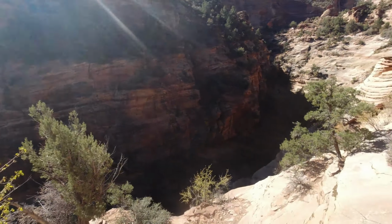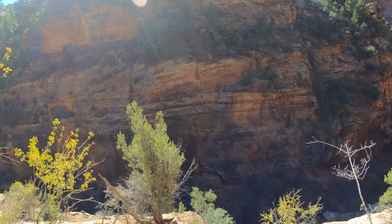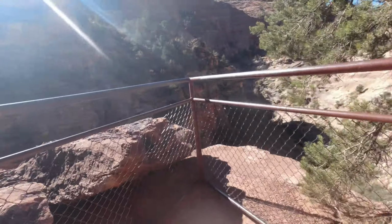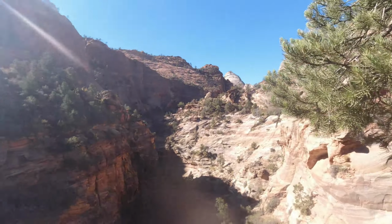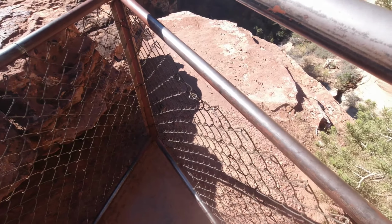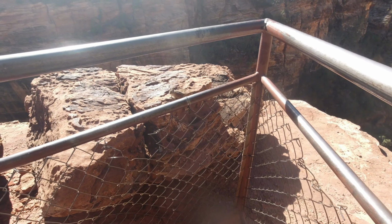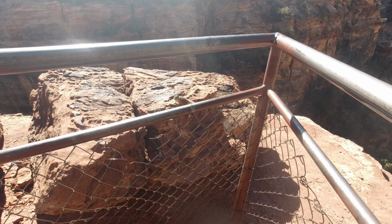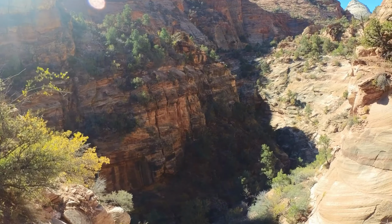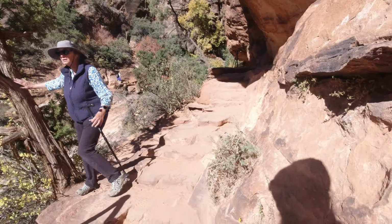Oh, that's insane. I can't even see the bottom of that canyon. Little lookout point. Wow. Oh, wow. Look at you. Found a rock for us. Come on up. Thanks, little guy. Hi. You're cute. She's like, she's cute. It's like, okay, do you have food or not? Oh, well, thank you.